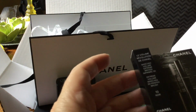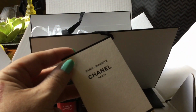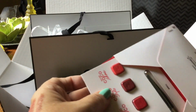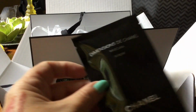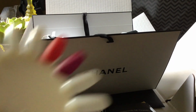What have I got here? Oh, a little mascara. This is the advantage of buying off the website as well. I've got a mascara. I've got Paris Biarritz, one of the new fragrances. I've got Rouge Coco. I suspect this is a whole palette of colours to try. That's quite nice. Nice gift. You do much better off the website than you do in store, which always really annoys me. And another mascara, the Dimensions. I haven't tried that one, so that'll be interesting. So that's quite good.